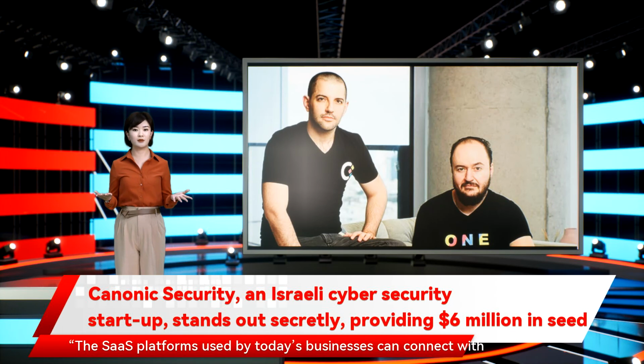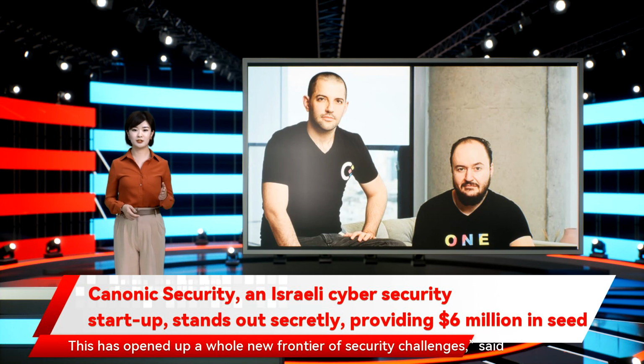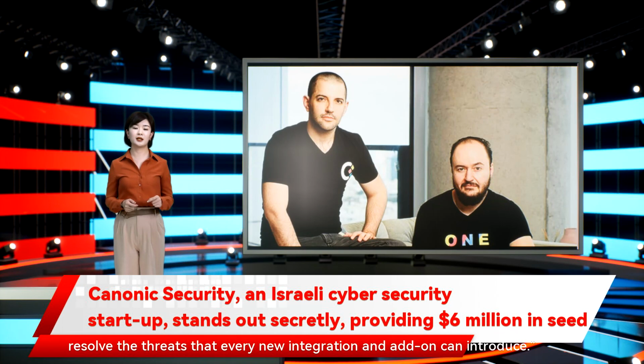"The SaaS platforms used by today's businesses can connect with upwards of thousands of microapps, all in increasingly complex ways. This has opened up a whole new frontier of security challenges," said Josh Kopelman, founder and partner at First Round. "Canonic's SaaS-native approach addresses these challenges head-on by helping security teams continuously monitor, detect, and resolve the threats that every new integration and add-on can introduce."